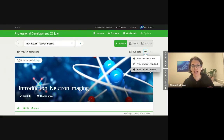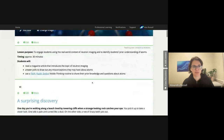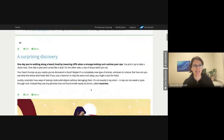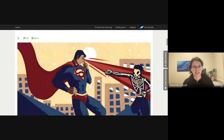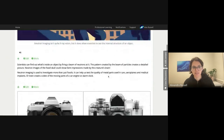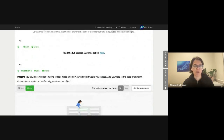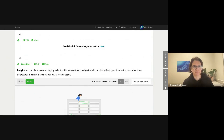You can also print the model answers, or if you have a student that doesn't have a device or isn't able to work on a device, you can print a student handout as well. So while I'm preparing, I'm scrolling through and I'm reading these teaching notes, I'm familiarizing myself with the content, and it might be here that I realize I actually want to change some of this. I might decide that I don't want to cover some of this material. I might decide that I want to add and remove or modify, and I can do all of those things.